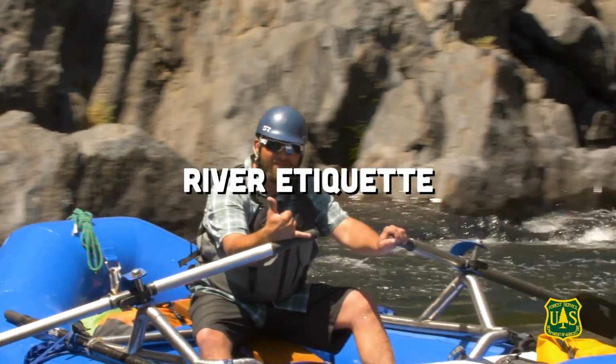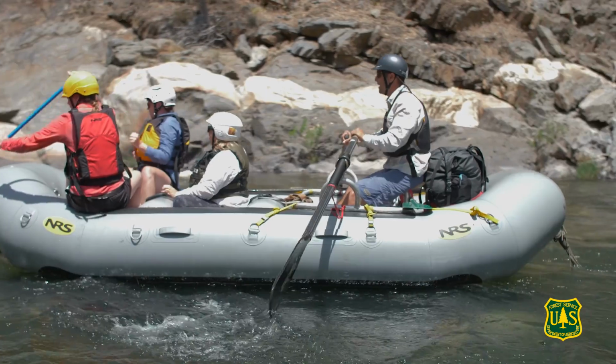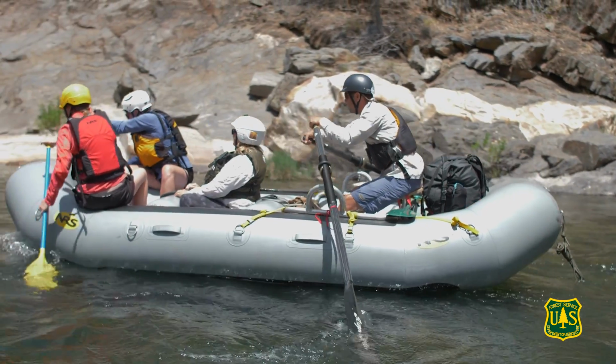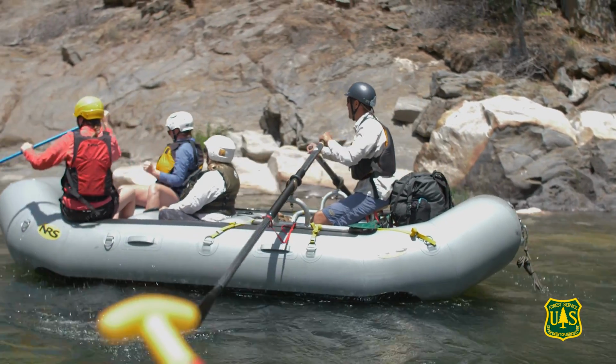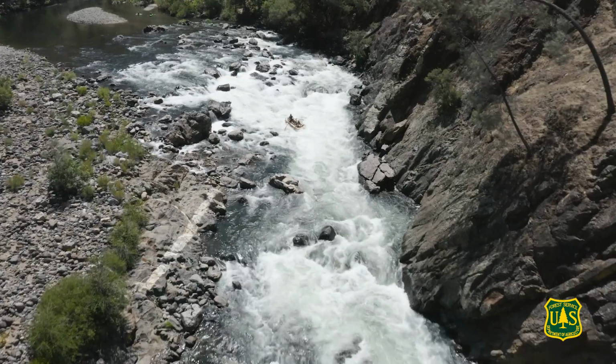While on the river, talk with other groups about lunch and camping plans. Pull your group over when being overtaken by another group. Don't pass boats from other groups while they are in or waiting to enter a rapid.